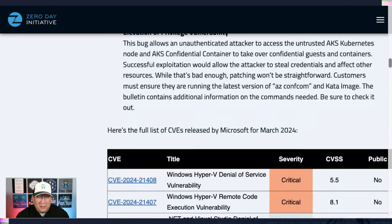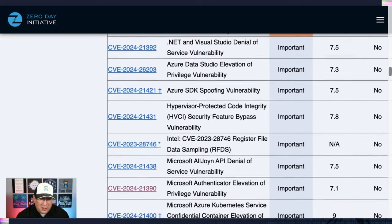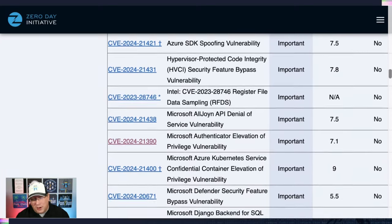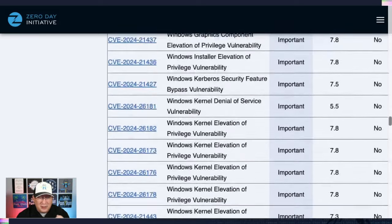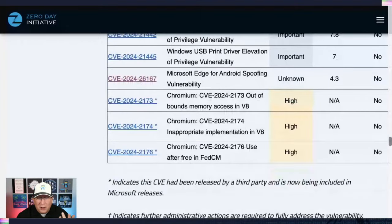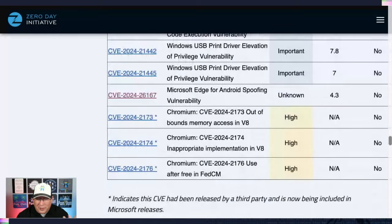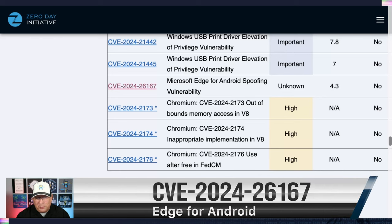Speaking of that, if you take a look at the rest of the table here, you will see that little cross indicates when there are other things, like the Azure SDK spoofing vulnerability. You've got to do some other things than just patch. But again, 59 new CVEs this month, total of 64 altogether. There's an Intel one here that's external, and then some Chromium ones that are external. And I'm just going to hit it right now because that's not a mistake on my part where it says unknown there for the severity, because Microsoft released this bulletin, this Edge for Android spoofing vulnerability, back on March 7th.